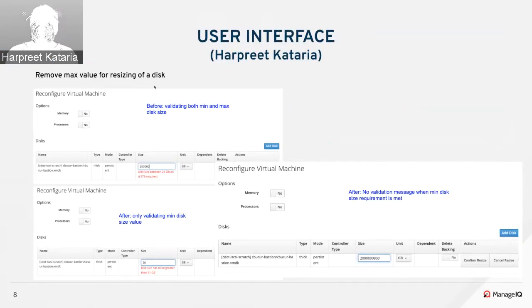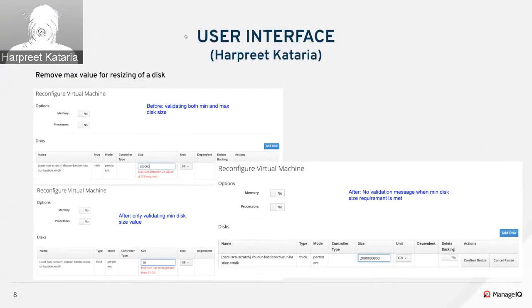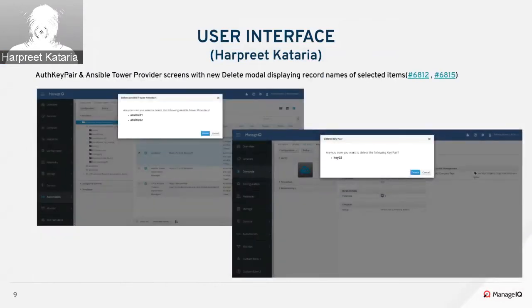As you can see in the screenshot on top left, previously we used to show a message indicating that the disk size should be between minimum and maximum specified values. But now you will just see the minimum size validation on that field. Next slide, please.